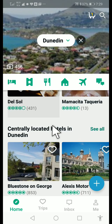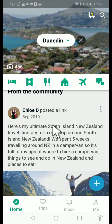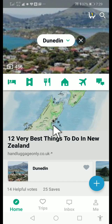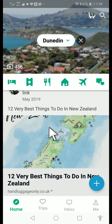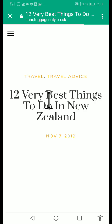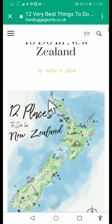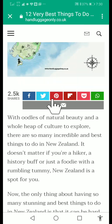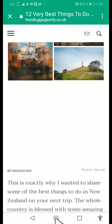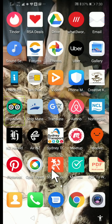So far on my upcoming cruise, I've just made a few of my favourites. I haven't actually booked anything yet. I'm basically going to get on board and then see how it goes. So they offer things like the 12 best things to do in New Zealand. So basically they're offering information and then they'll take bookings. So TripAdvisor is pretty good. Another one is called Viator. There's several of them.